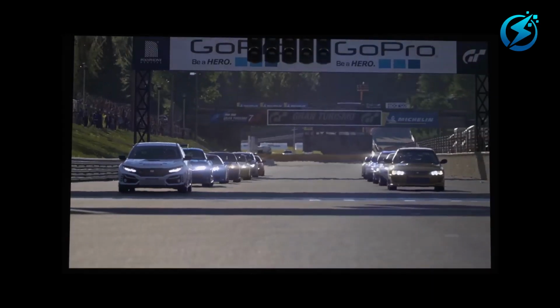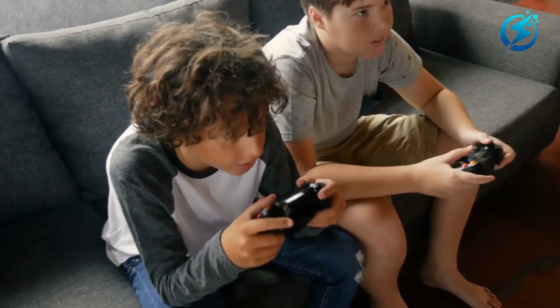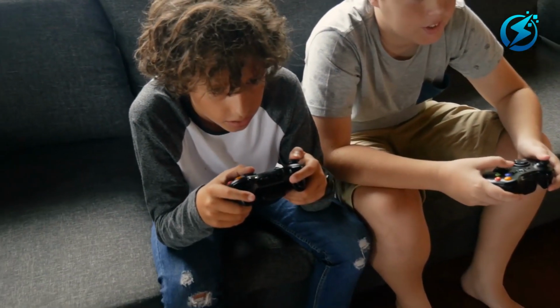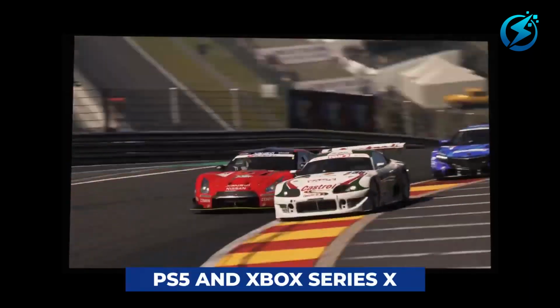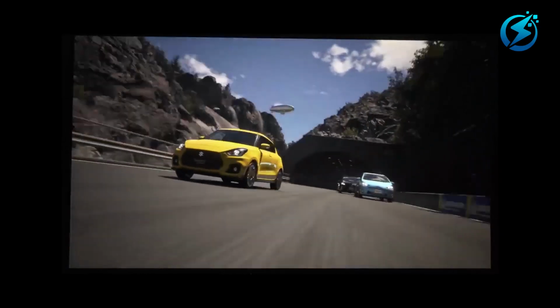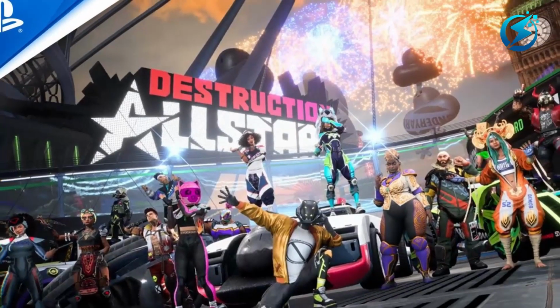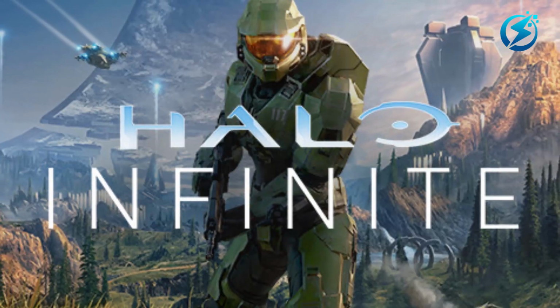Motions appear fluid due to the input latency that is lower than most high-end TVs, and an excellent choice for gaming in dimly lit spaces. It is also fully compatible with the PS5 and Xbox Series X thanks to HDMI 2.1 bandwidth and VRR functionality. So, gamers, get your groove on with your favorite PS5 and Xbox Series X games like Deathloop, Demon's Souls, Destruction AllStars, Forza Horizon 5, and Halo Infinite. In all, the Sony A95K is a fantastic gaming system.